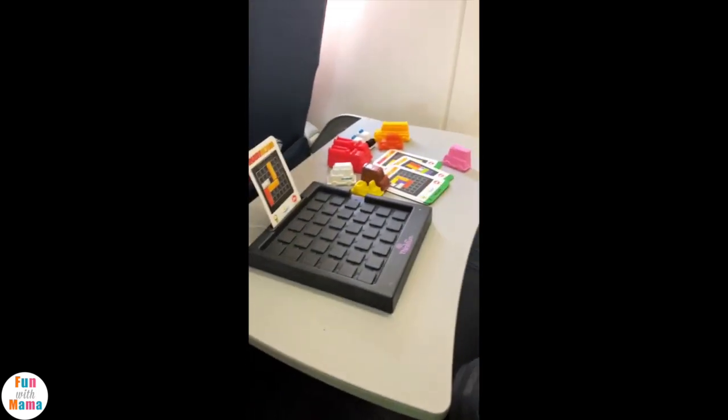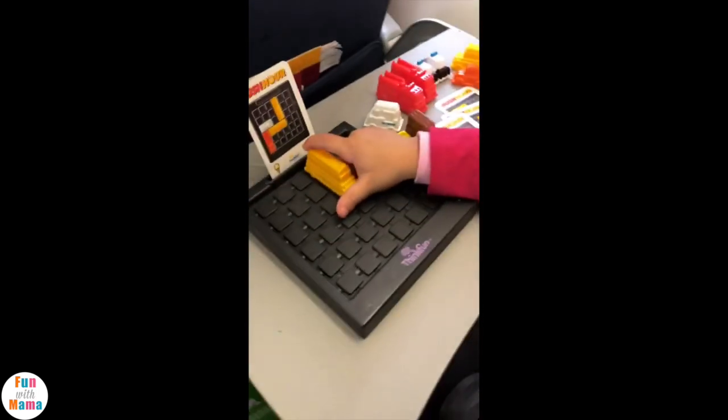Another game I like to bring is Rush Hour Junior. You might have seen it in one of my Facebook posts. It has cards that are appropriate for my 4-year-old, and cards that are appropriate for my 11-year-old, and cards that are appropriate for myself when I want a challenge too. She wants to demonstrate how the game works. So this is the Rush Hour Junior game.